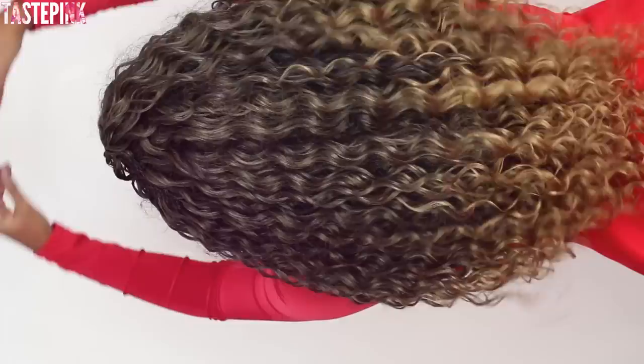It's perfect. This gorgeous style is easily one of my favorite crochet braid protective styles of the year, and it can last anywhere from 2 to 2.5 weeks.